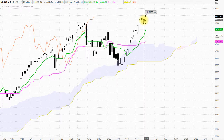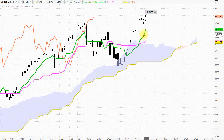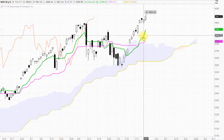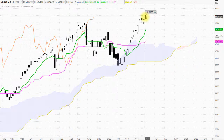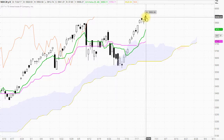It did suggest that the buyers still were the stronger party in this market, even though we had an attempted retracement. The market really didn't get anywhere near the Tenkan-sen indicator. It did suggest that the market was still looking overbought at that stage, and with the buyers coming into this market, it really does highlight the strength that the buyers are showing. We are still looking a little overbought, however.